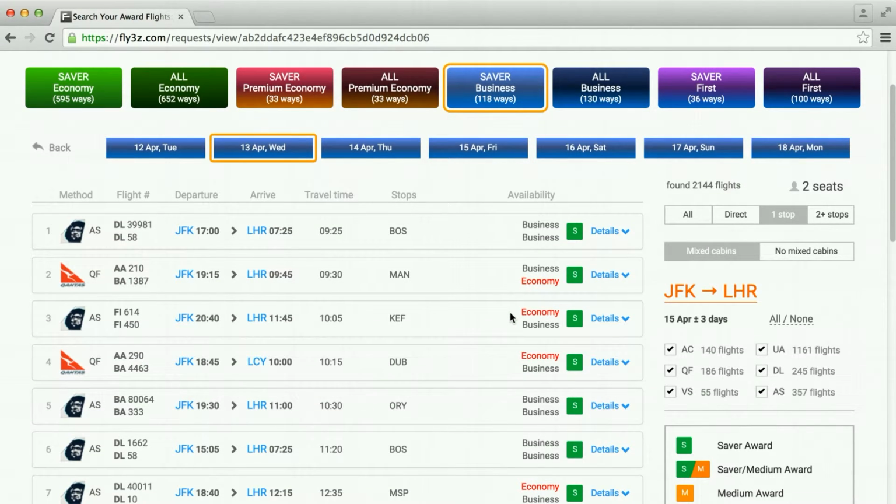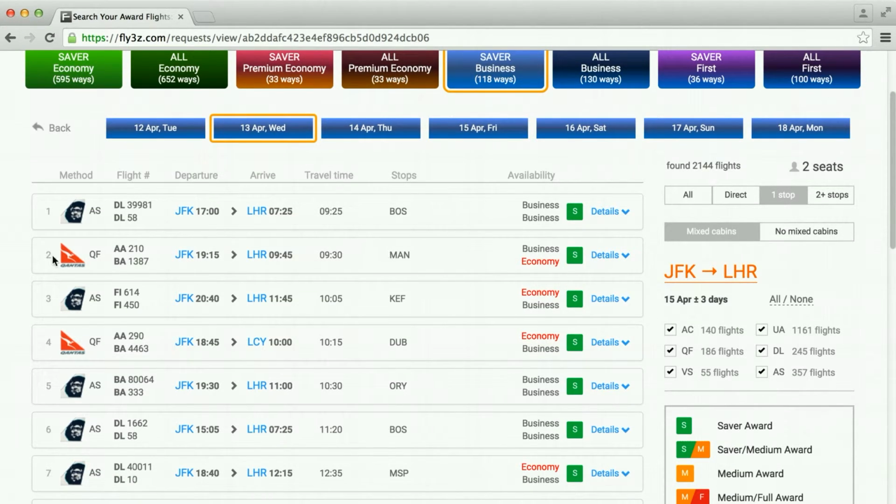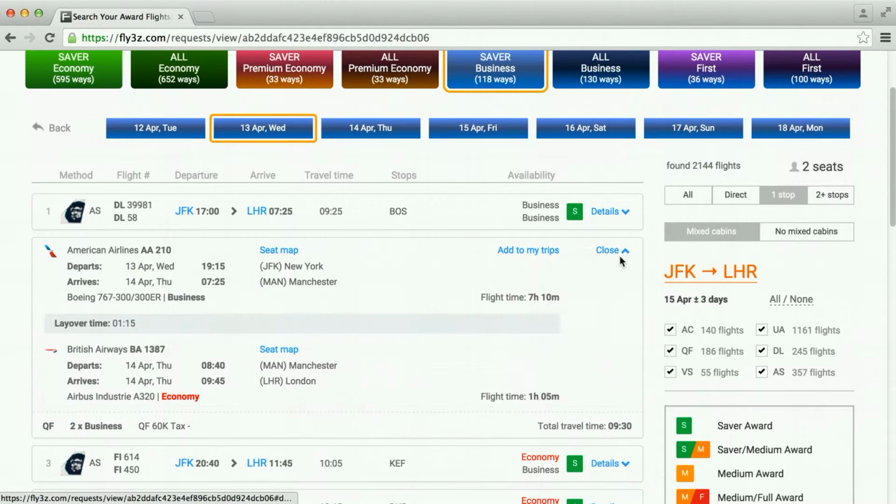Now over here, you know how sometimes during a one stop you get, so we wanted a Saver Business. However, there are mixed cabins here, as you can see. So let's click on Qantas as an example. As you can see, Qantas found American Airlines in business from JFK to Manchester. However, from Manchester to London, it's an economy class. So say your customer or you don't want an economy class, you can actually filter this out.